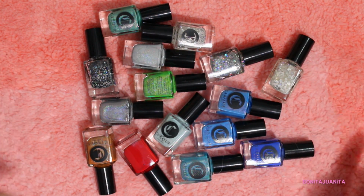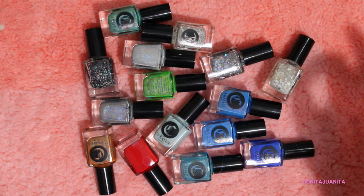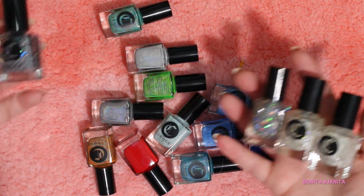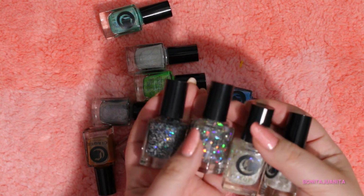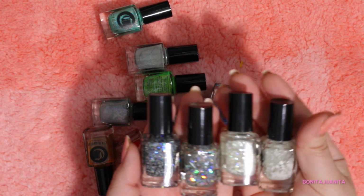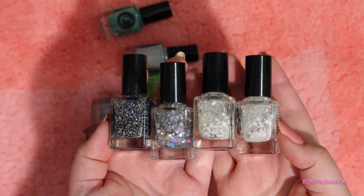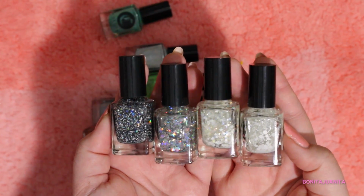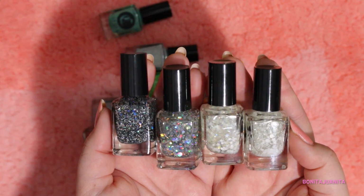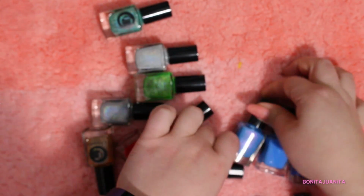Next we have Cirque Colors, and I know I'm gonna keep all of these. I love these formulas. They're so incredibly amazing, and I have several of the glitter toppers that are absolutely stunning. I found most of these at Nordstrom Rack, and I haven't seen them since, to be honest. I nearly lost it when I found these at Nordstrom Rack because they're absolutely fantastic and absolutely gorgeous. So I am going to be keeping all of these because these formulas are fantastic.